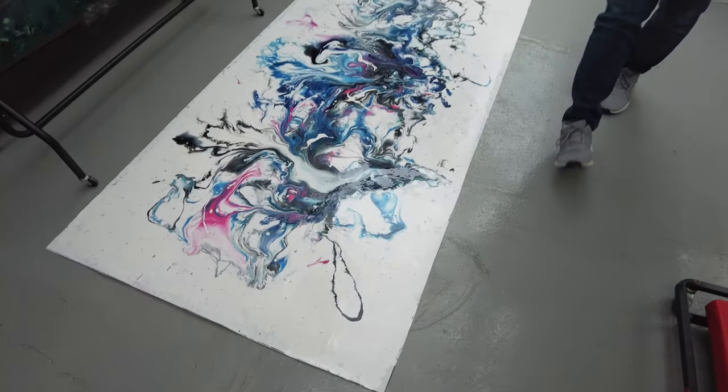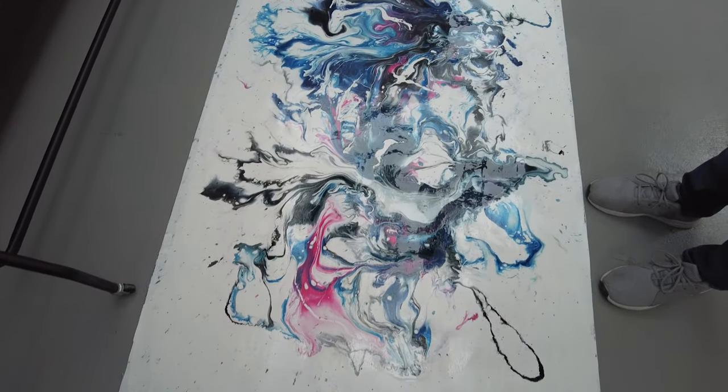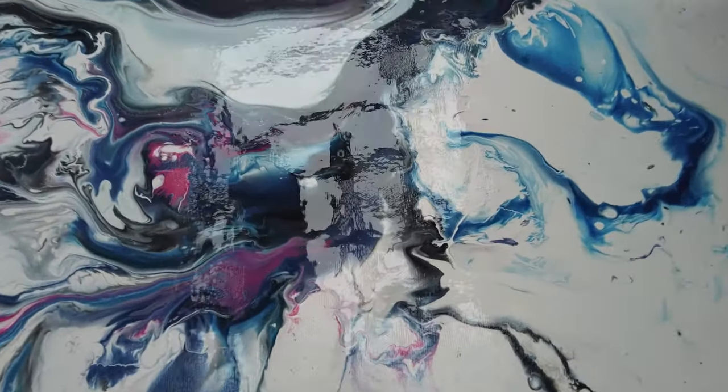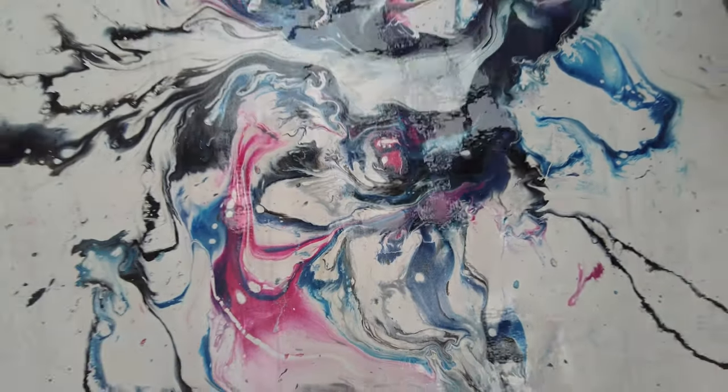Two completely different paintings, one very similar technique. But look how amazing that is. These long rivers and swirls, I think they're just mind-blowing. So we'll probably give you some close-ups of that when we've finished stretching it.